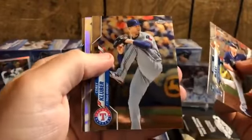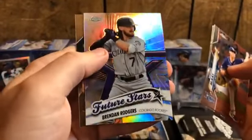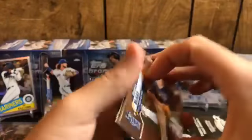Brendan McKay, Rays, base rookie. Corey Kluber, Rangers. We have a future stars, Brendan Rodgers, Colorado Rockies, and a Carlos Correa going to the Houston Astros.